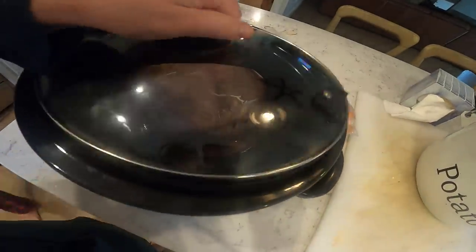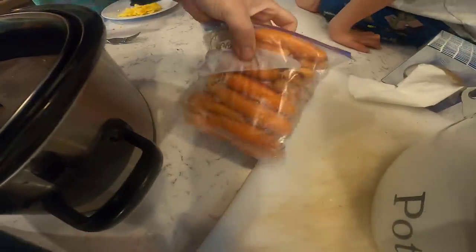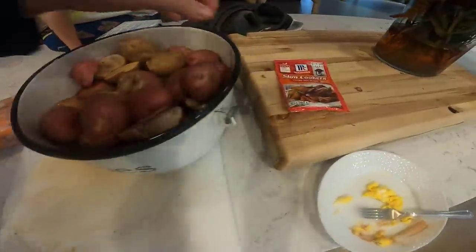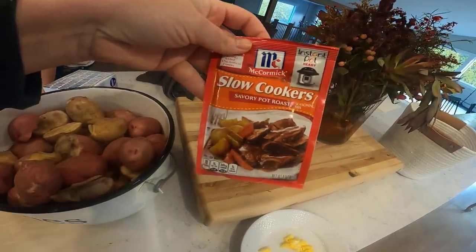All right, it's Sunday morning. Mark got us out a nice moose pot roast. We've got our carrots and our potatoes from yesterday, and we are going to make a nice pot roast for us for when we come home from church for dinner.